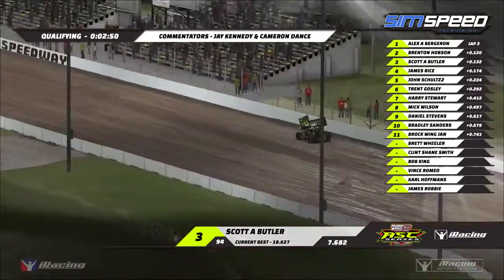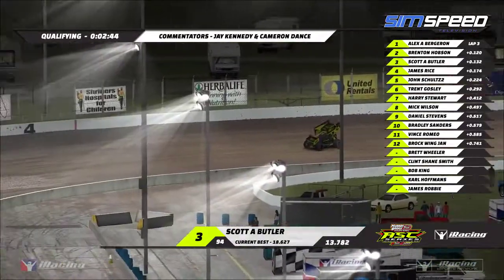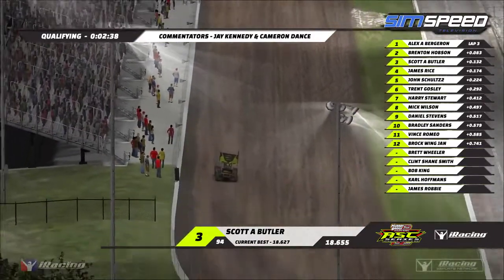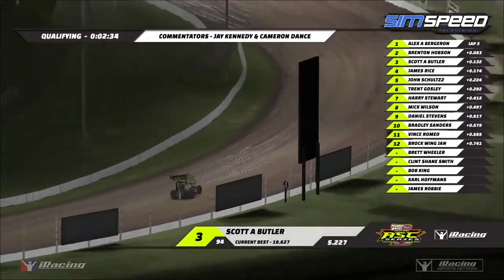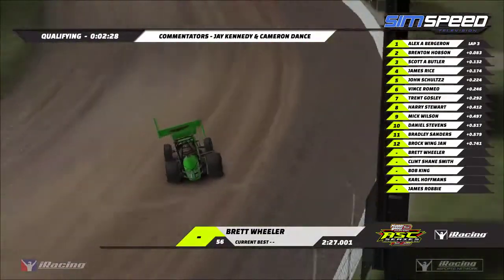Yeah, it's a strange line. As you said, it'll be one that we'll see a lot more in the race, but cutting it in that shallow on the entry and then coming out wide is not the normal line that we would see, especially in a qualifying run. Almost an improvement on the second lap, just a tiny little bit slower. So he slots in to third, stays in third, as Brett Wheeler is just about to start his flying laps at the moment.